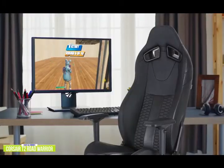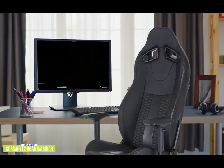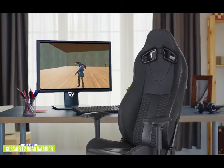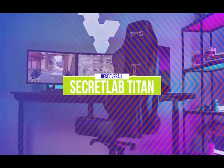The Corsair T2 Road Warrior is a great option for you if you prefer a bit more space, firmer cushioning, and a high-end gaming chair look with a fit and finish that's more premium than what you find on most affordable alternatives. The first product on our list is the Secretlab TITAN. This is our best overall gaming chair.